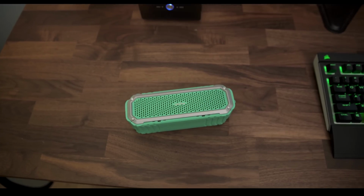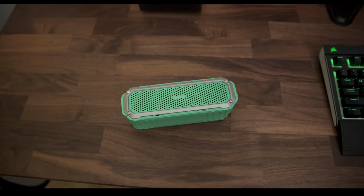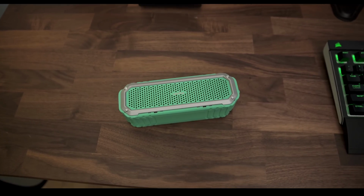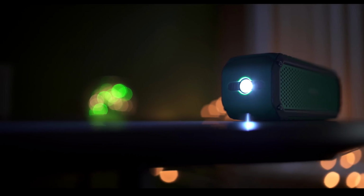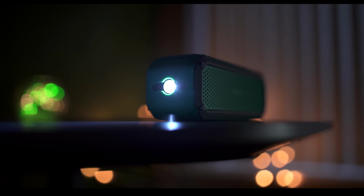Now, I did notice a little bit of peaking with some EDM songs that had some crazy highs, but beyond that, it did work as advertised. It also has a built-in flashlight. I don't need it, but if you do need something like that, it is there and it works as advertised. It won't lighten up the whole room, but you can sort of see where you're going if you're camping or something like that.